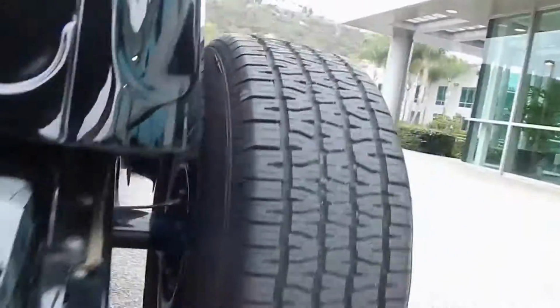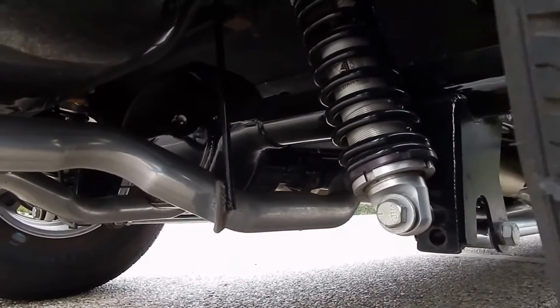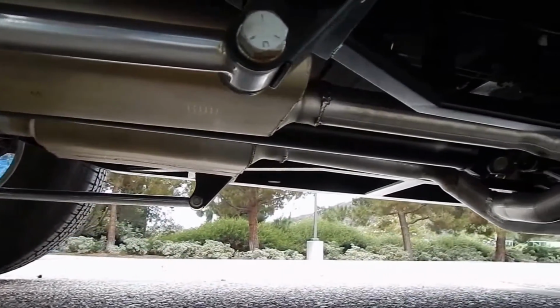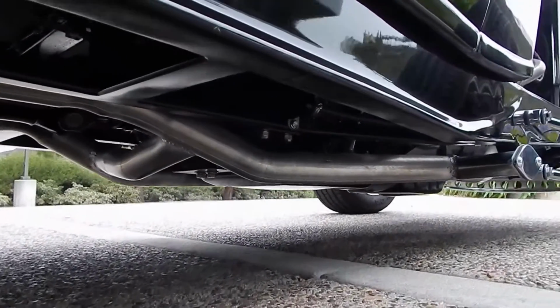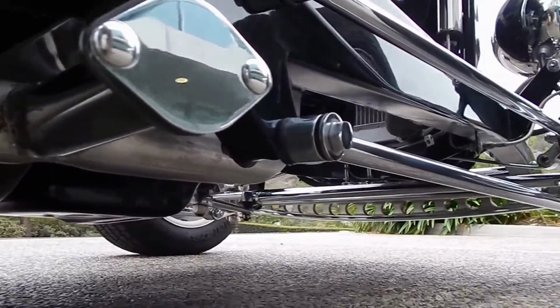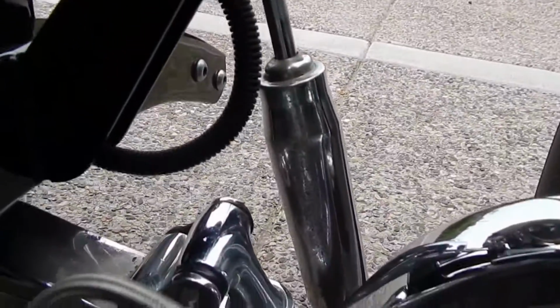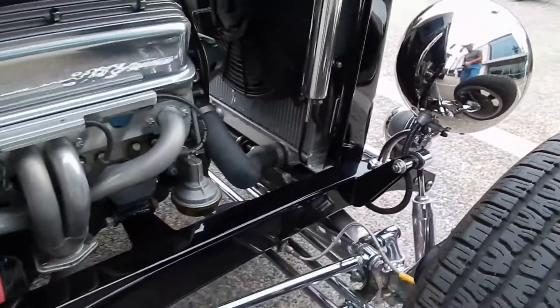Drum brakes on the rear. Nice little car to drive. These chassis are pretty bulletproof. Nice strong chassis. That's a Turbo 350 automatic, which is plenty. Great boulevard cruiser. A little bit of patina on the back side of the shock here, not unusual. Nice frame.